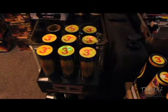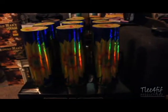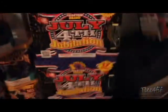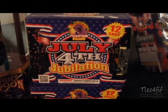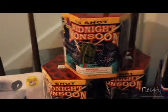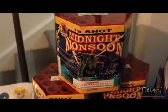Then we got 3-inch wacky tobacco. That's like a popular item of 2017. I see everybody got it. Some more Phantom stuff. We got July 4th Jubilation 12 shot cake. We got a 19 shot Monsoon, Midnight Monsoon.